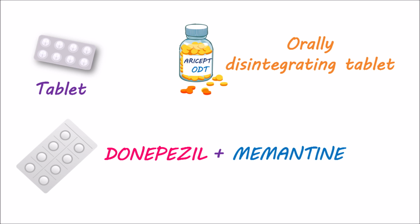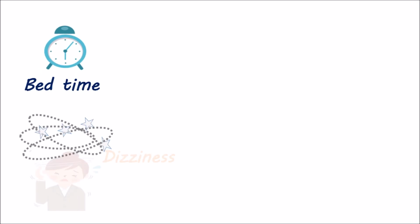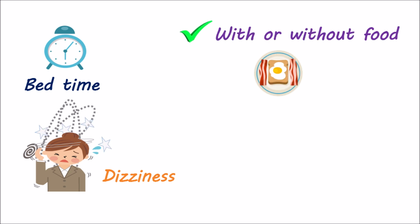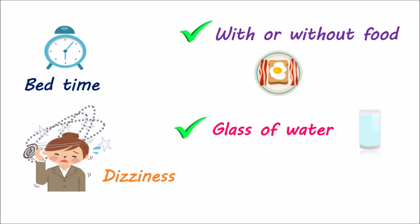Donepezil should be taken in the evening at bedtime. This reduces the risk of dizziness produced by this drug. Rarely, in a few conditions, when it disturbs sleep and causes illogical dreams, it may be given in the morning. It can be taken either with or without food. It can be taken by mouth, where it is dissolved on the tongue, followed by a glass of water.